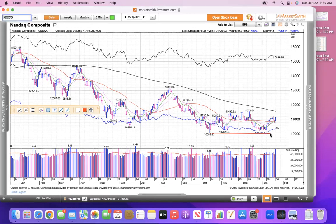I just want to say that the Nasdaq has been in business. They opened their doors February 8th, 1971, and it has only traded below this black line, the 200 simple moving average, two times longer than this current time, which started on January 18th. So it's going on 53 weeks.